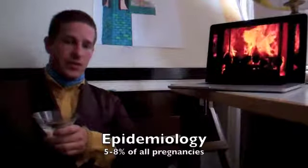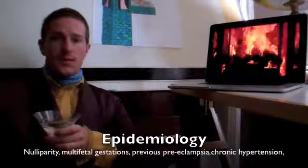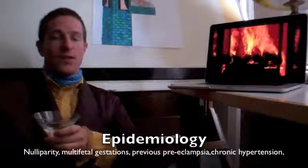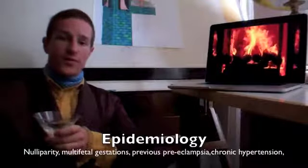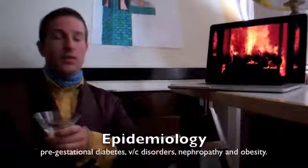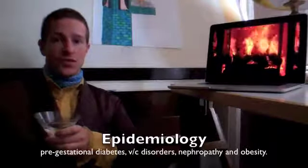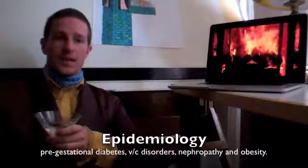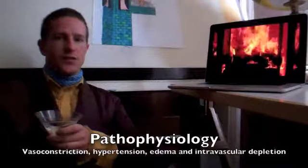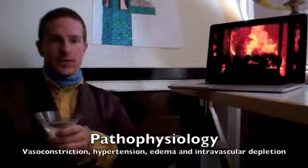Preeclampsia is a serious clinical condition that affects 5 to 8% of all pregnancies. Preeclampsia particularly occurs in nulliparous women and mothers with multifetal gestations, previous preeclampsia, chronic hypertension, pregestational diabetes, vascular and connective tissue disorders, nephropathy, and obesity. Preeclampsia is a systemic disease characterized by vasoconstriction resulting in hypertension, edema, and intravascular depletion.